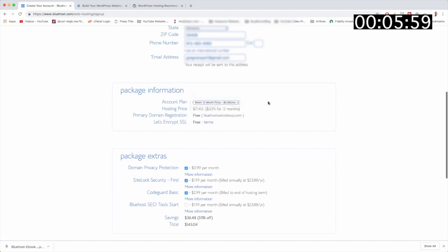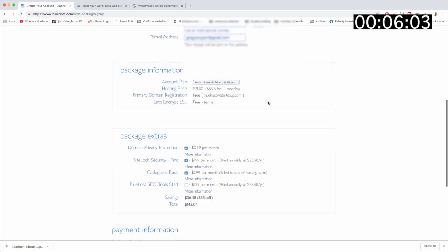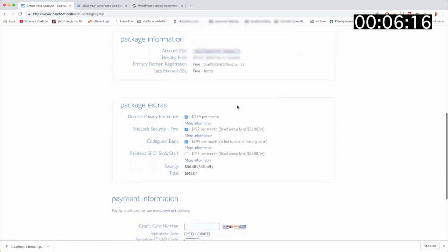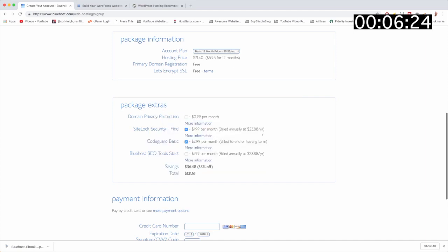Now we are going to scroll down, and I'm going to show you in a second the secret discount that we get. So we are already getting 50% off because Bluehost normally costs $7.99 a month, and we have the option to get it for $3.95 if we want. But I'm going to show you the secret discount in a second. Just make sure that you uncheck these other boxes with me because we don't need them right now. It's going to ask if you really want to do it, and we're just going to say turn off because, again, I want you guys to save as much money as humanly possible today.